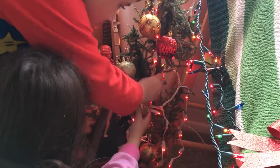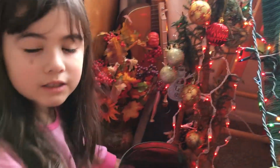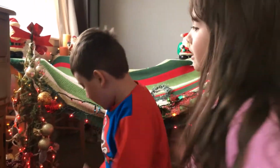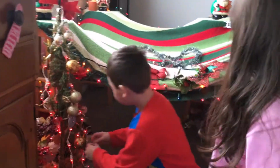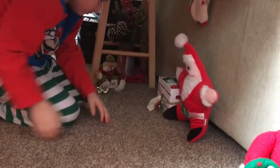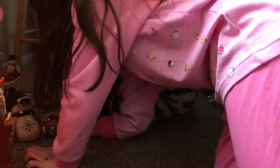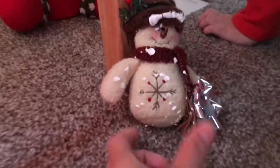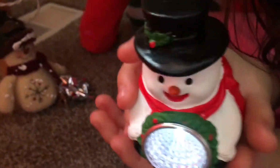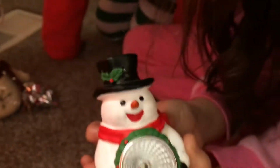Okay, where is it? So we made a Christmas fort. It's fun. There's Santa, and it's a star. And I want to show you something that is really cool. I like the Frosties. Look at this. It shows a night light, and it charges by the sun.